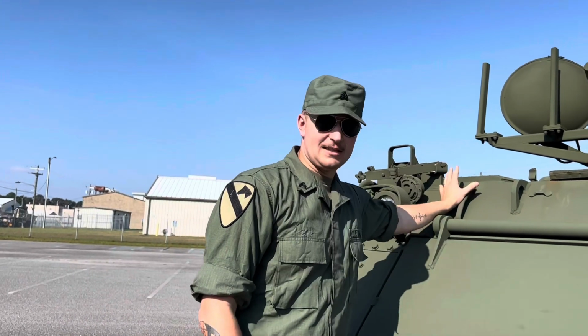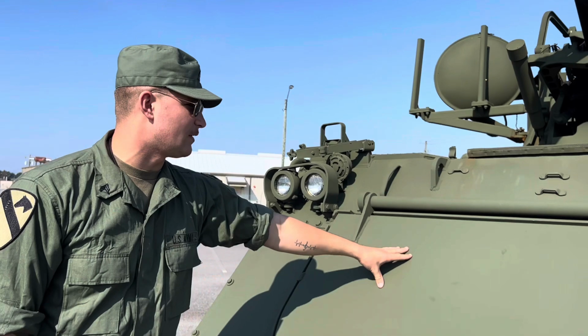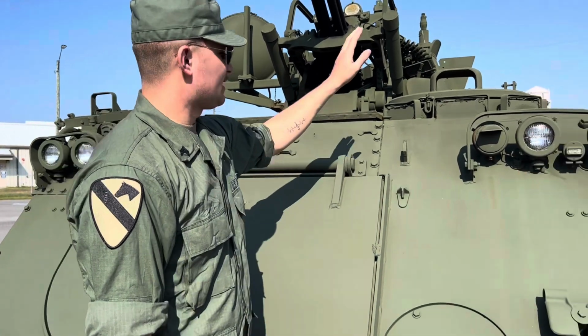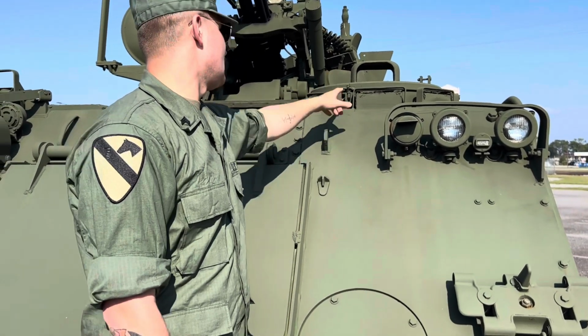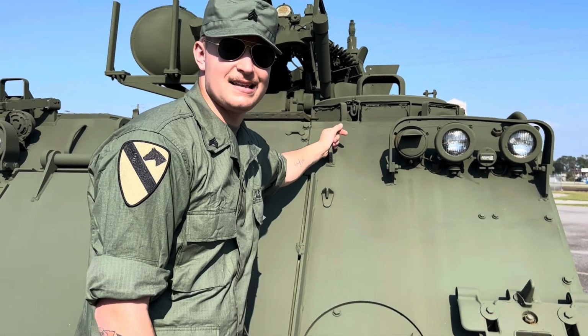We're going to look at this on the top a little bit more too, but you have the ventilation right here for the engine. Like I said, there's 2 engines right in here. You have these little hooks for storing extra bags and panels and stuff like that. Your driver's hatch right here with his direct vision slits, and he would have his periscope up there. You see the 3 slits there, they've been covered up, but you just have ballistic glass in there.